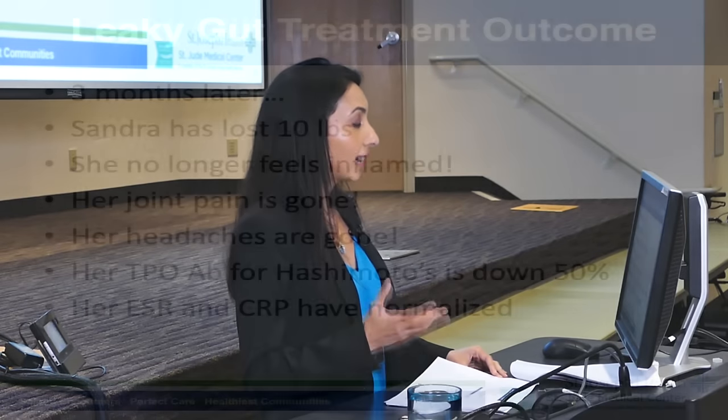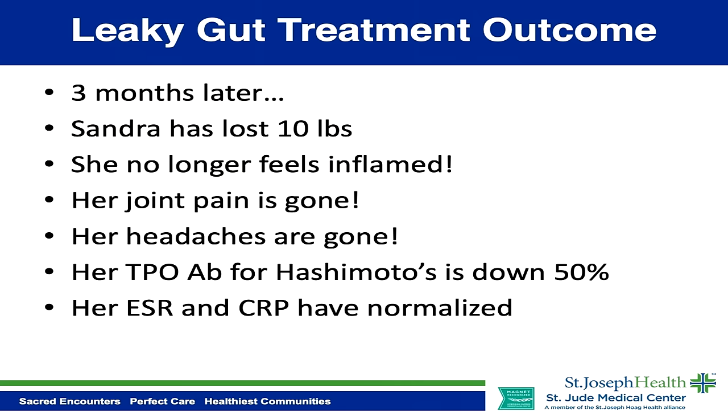Ketoprofen is like ibuprofen, but because it's topical, a patient can just apply it on the joint that's bothering them and they don't have to use something that's going to affect their gut. Two months later, Sandra comes to see me and she's lost 10 pounds. She no longer feels inflamed. Her joint pain is gone.